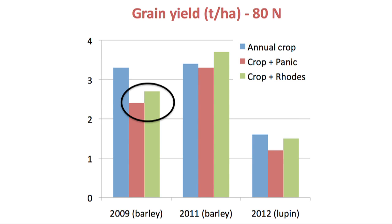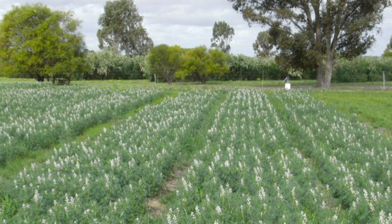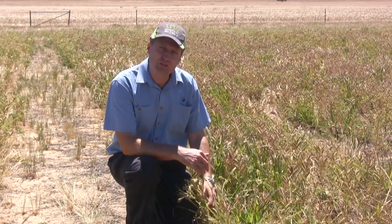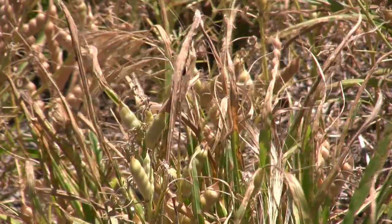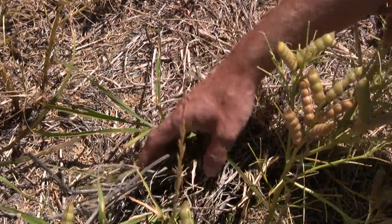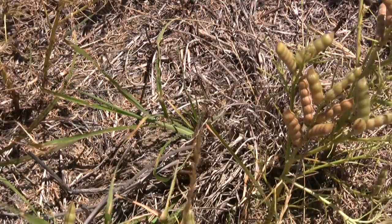The only significant yield penalty observed over 3 seasons was in 2009 in treatments where 80 units of nitrogen was applied to the barley crop. In 2012, the lupin crop was reasonable, but there were some surprises. One of the things that we did notice was that the perennial grasses differed in their tolerance to herbicides. Here you will notice that Panic has come back after Verdict. Contrast that with Rhodes grass, which was impacted quite severely by the herbicide. Many of the plants were actually killed, but we're hoping that they'll come back through runners.